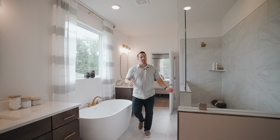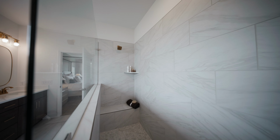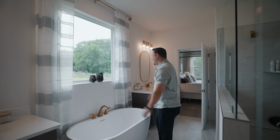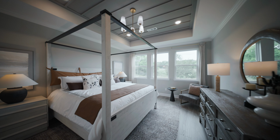Speaking of a shower, you could probably fit like 30 of you in there. Look at how freaking huge this is. It's a football field. Natural light coming in, privacy. I would maybe glaze that off, you know, protect your marriage. You have both of your vanities.